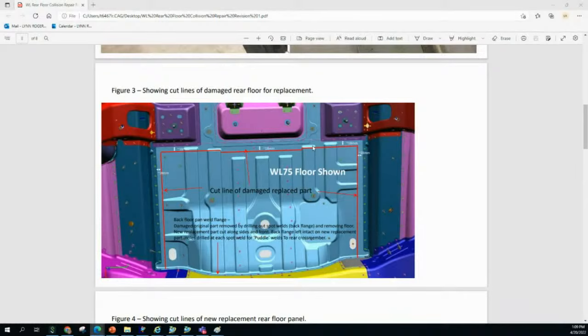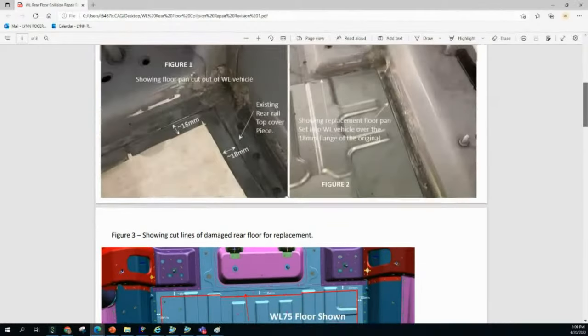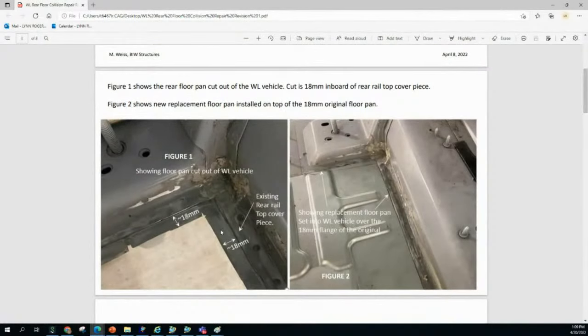So a couple of things here that I just might point out, and hopefully this will be helpful too. I'm going to go back to the photograph of this particular cutaway. This 18 millimeter area looks a lot wider in this picture than what it actually is. But when you're laying this kind of repair out, one of the things that we look at is placement of welds. In this particular case, you can see where these spot welds from the factory, from the manufacturing side, are put together.